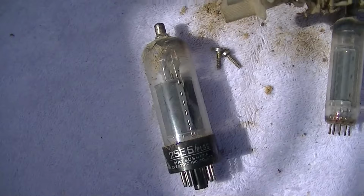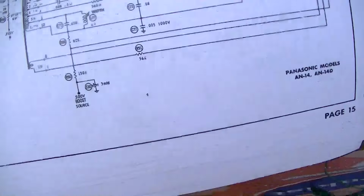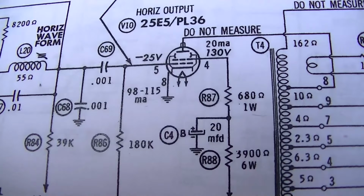Okay, I went back and checked this on another Sencore tube tester, and it's showing a short on pin 3 and 8. And I'm not sure what that's in reference to. I mean, if it's checking from the cathode to pin 3 and 8, I'm not sure what that's a reference to on here. Because it looks like pin 3 or pin 8 is the cathode.